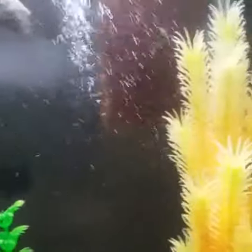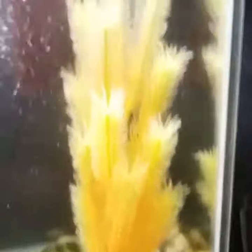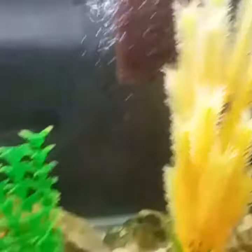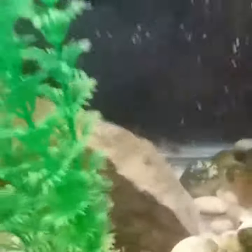The filter, it's got a big sponge on it. I'll have to watch him, make sure he doesn't eat that sponge. Hopefully he won't. I got a couple tall plants in here. This is a 20 gallon high. I got a tall plant there for him to climb on the top of. A couple of smaller ones there. There's a big rock back there that he can sit up on.